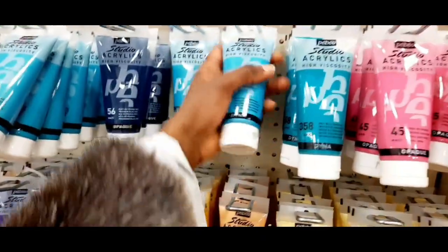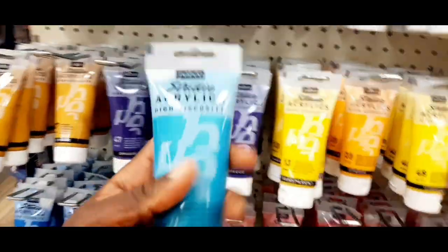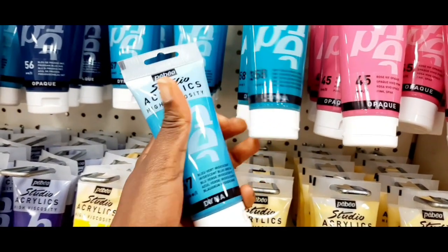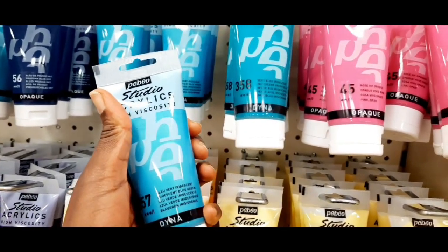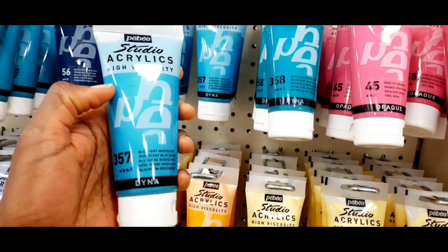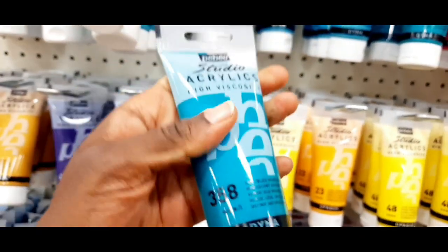I'm really loving this one. It's a gorgeous turquoise color. This one is like a warm tone. I think they're both iridescent, I don't know. One is slightly darker, as you can see. I'm thinking I'll get it. It's got this beautiful turquoise shade. Hope you can see it.